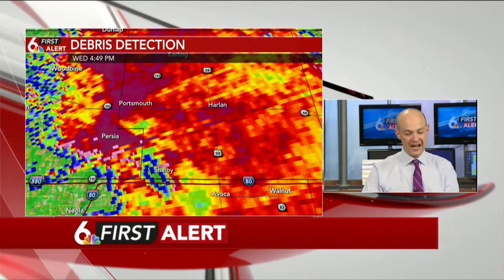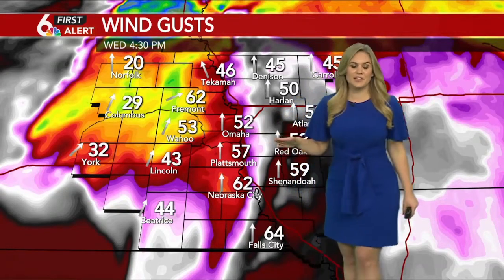And speaking of that, I think we should touch on this again. Emily did a little earlier. Let's focus on the winds that are still going to be coming behind this line of storms. We're not done with the wind threat just yet, Emily. No, the wind is something that's going to be staying with us through the night. So this is a concern even once that line of thunderstorms has passed.